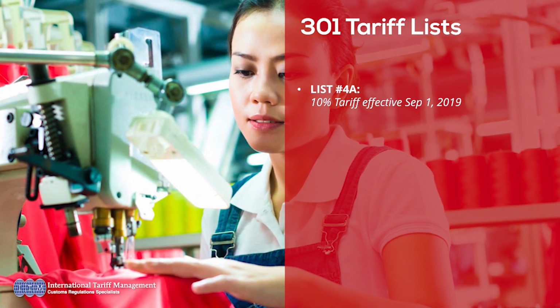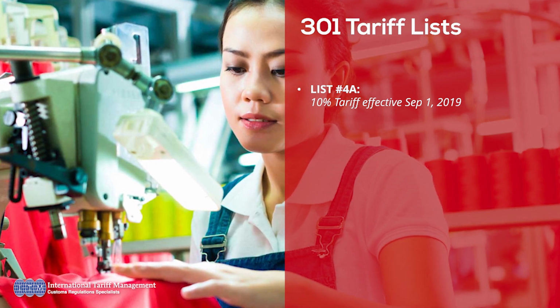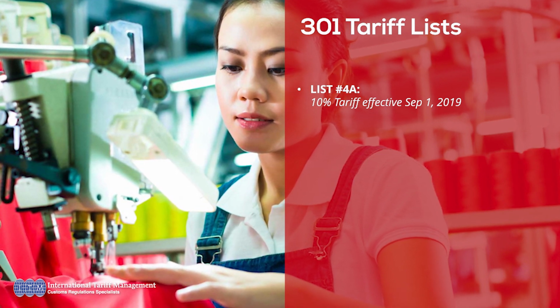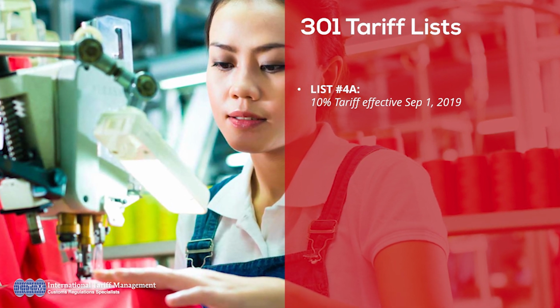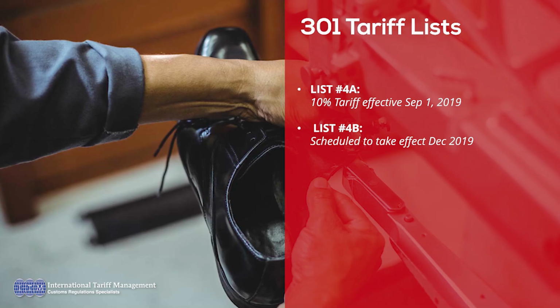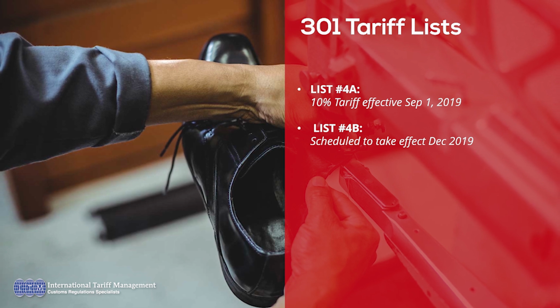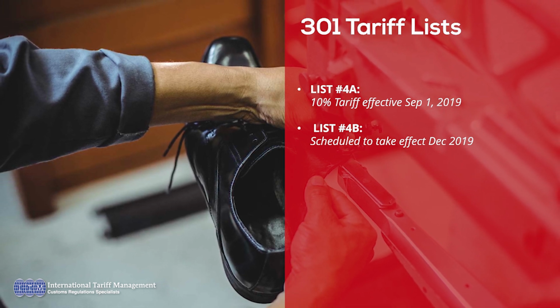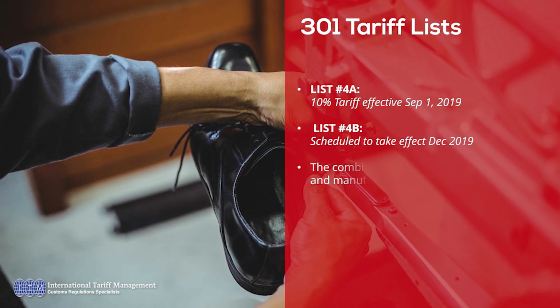In August, it was announced that they would proceed with the imposition, and they were scheduled to begin to take effect in September. As of September 1st, List 4A took effect with an initial 10% tariff. List 4B is set to follow on 12/15/2019. The combined List 4 covers essentially all commodities that have not yet been subject to the 301 tariffs.